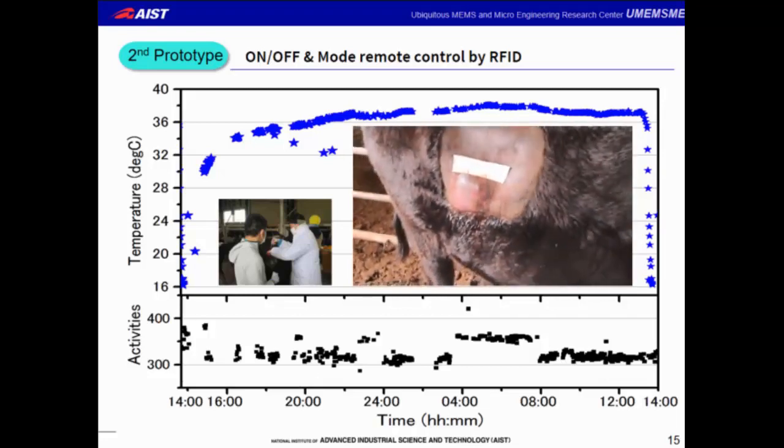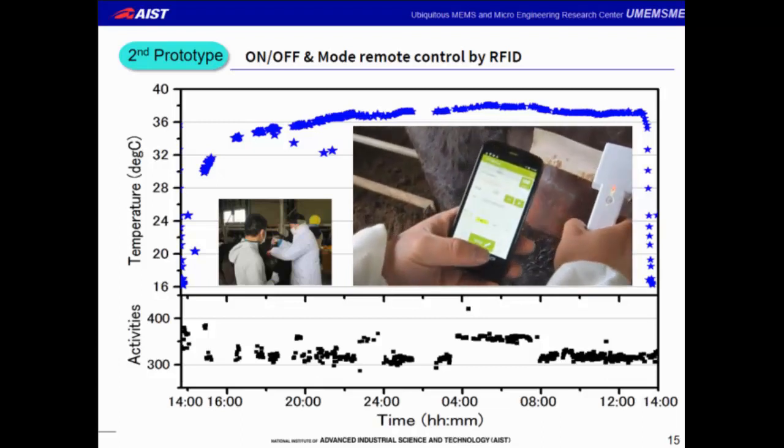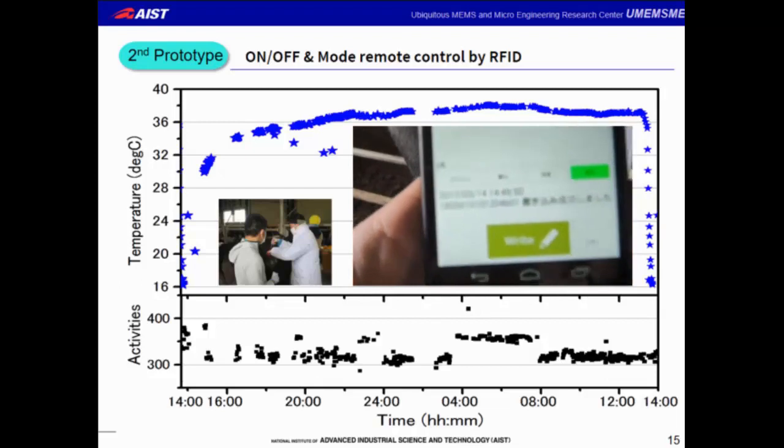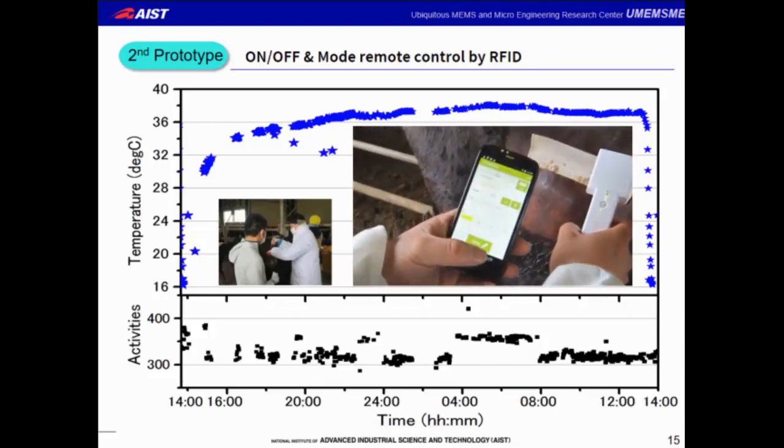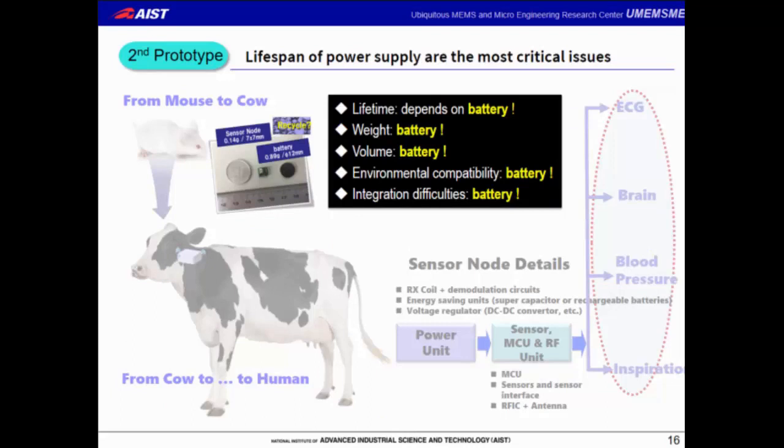And also, by using such kind of handset, we can change the parameters, and also we can do on-off by using a mobile phone. So anyway, in this, the cow is very large, but also we had some battery problems, because even for cows, the weight is too large if you install a large battery. So battery is always a problem. Volume and weight are problems. And also maybe the material is not so safe. So we have so many problems for batteries, for installation in cows' bodies.